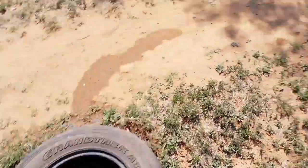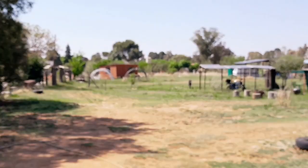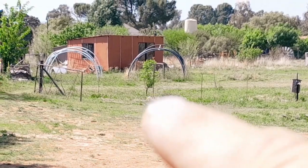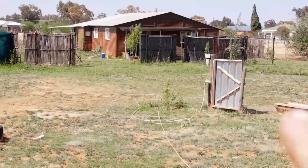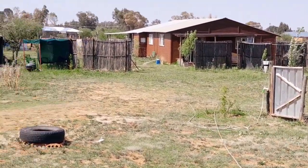So we've got 1 apricot here, we've got another apricot there. That one, let me focus here, came from our house in Springs. And then we've got another apricot right there. And they are doing so well. They are so happy. So just for those who are interested, I'm going to post a little bit here and there.